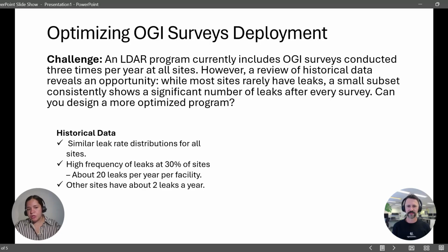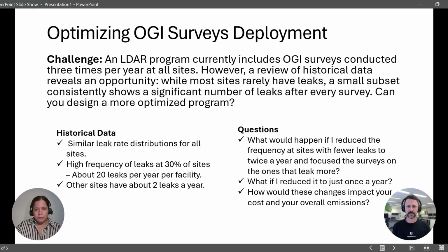So one thing that we could do is use historical data. So we evaluate how large those leaks are. Is it consistent? So for this example, I'm assuming that the leak rate distribution for all the sites is similar, but you notice that 30% of your sites have a high frequency of leaks. Let's say 20 leaks per year per facility, while your other sites have just 2 leaks per year. And you want to see, what can I do about that? How can I be smarter?